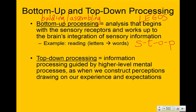I've got to come up with a better definition because when I went over this with the 8 o'clock, I was like, I don't even know what this means when I look at it. Let's look at it together. Information processing guided by higher level mental processes, as when we construct perceptions drawing on our experience and expectations. What does this mean? Well, rather than building or assembling, I would say that the word you should think of with top-down processing is that we are sorting things at this point.